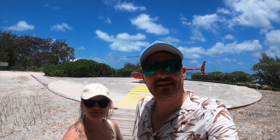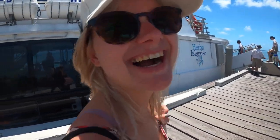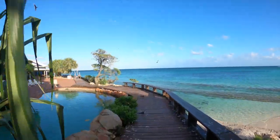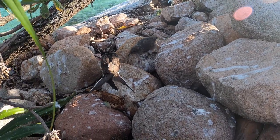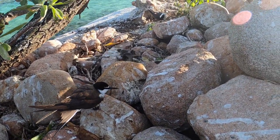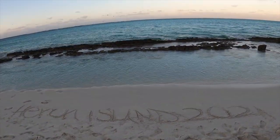As you can see, guys, our ride's here, so we'll catch you on the other side. Bye. Why are you getting on the boat? What happened to the helicopter? Crashed. Well, as you can see, we're not on the chopper, we're on the boat, so. I can't help but think that it's meant to be.